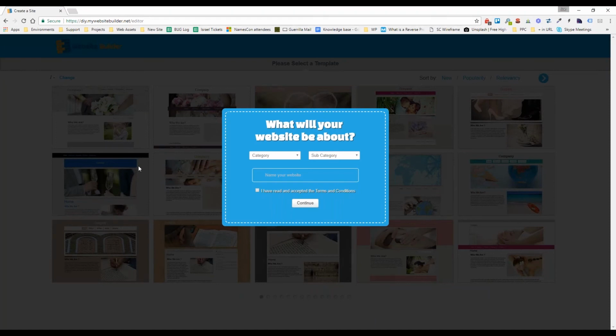So for the partners that are on the call, once you activate a package or an app in your marketplace, when the end user now clicks on that application, the first thing that they're going to be brought to is this template screen. So you get to do template selection. This is the very first part of being able to build your website.